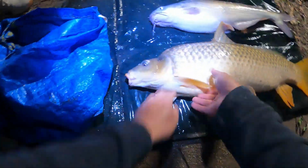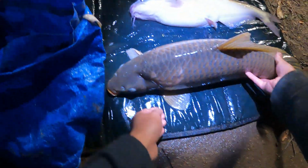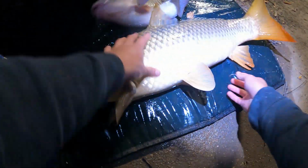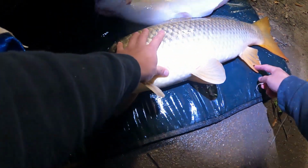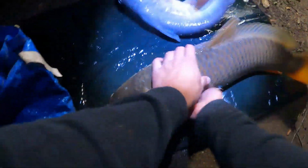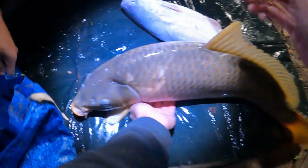Ooh, okay, I'm gonna weigh this guy. This one is cool because this carp has an indent. I've never seen that. Look at his tail fin too. Not his tail fin, his anal fin. Anal fin? Yeah, he's separated his anal fin. Is he making that noise? I think he is. Someone is. Yeah, it's the carp. Damn, this carp is talking.